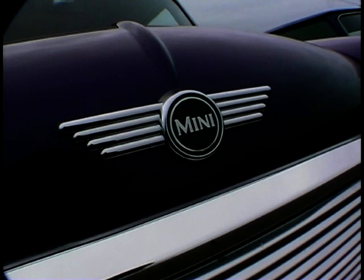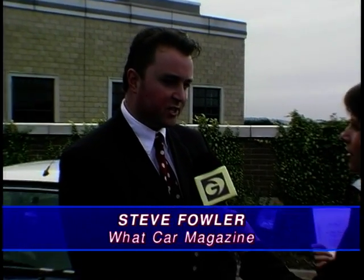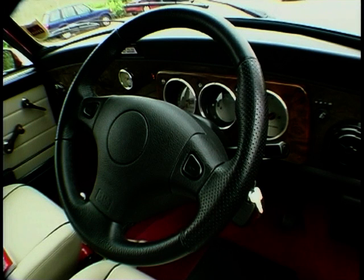Well, Rover seem to be working some more miracles. Everybody's talking about the death knell sounding for the Mini over and over again, but emissions laws and safety laws keep on creeping up on it. And Rover just seem to be keeping it ahead of the game. They've done it again. They fitted airbags and side impact beams to the car to keep it alive for a few more years. I mean, almost 40 years, it's still going strong. That's an amazing track record.